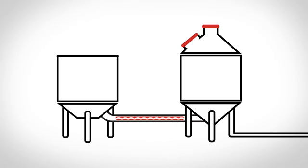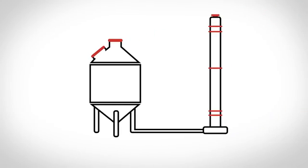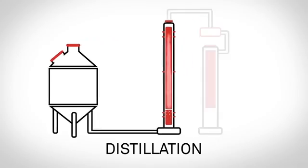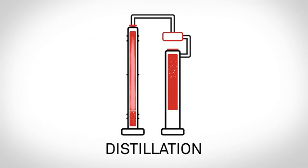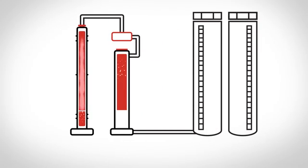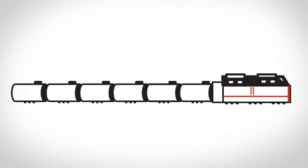After fermentation, the beer is pumped to the distillation area, where it will be distilled to create liquid ethanol. The beer is heated to release ethanol vapors. The vapors are captured and condensed, reforming the liquid ethanol. After a final drying and purification process, the fuel-grade ethanol is transferred to storage tanks. It will be denatured before being loaded onto rail cars and shipped to be blended into gasoline.